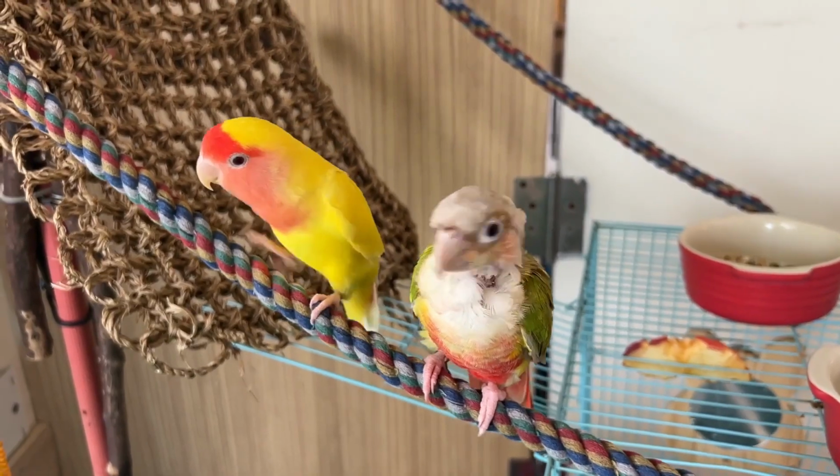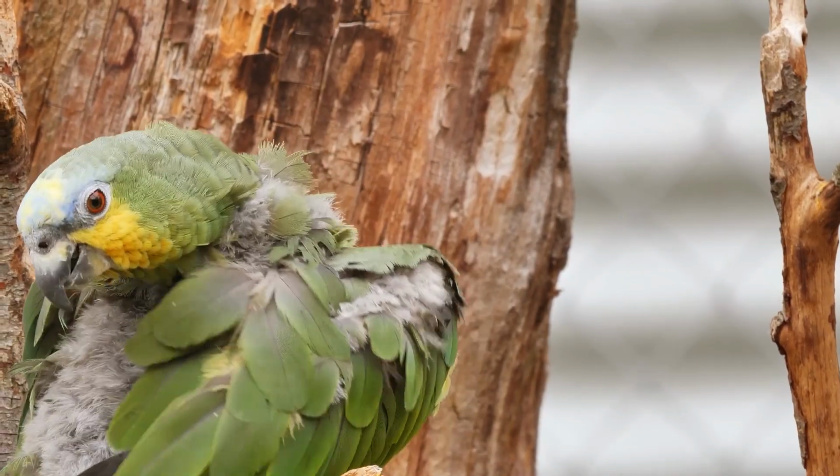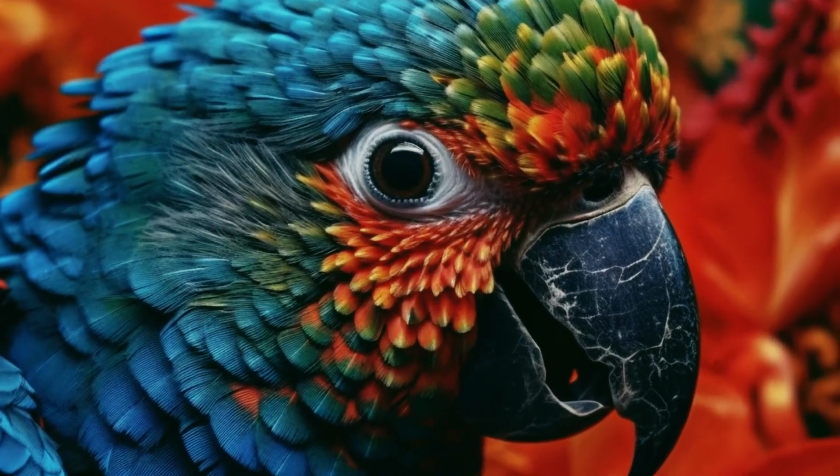In most cases, assuming that you recognize the problem quickly and the feather loss is stopped in its tracks, a parrot's feathers will grow back over time. It won't happen overnight, but over the months and years, your feathery friend will be looking like their old self.